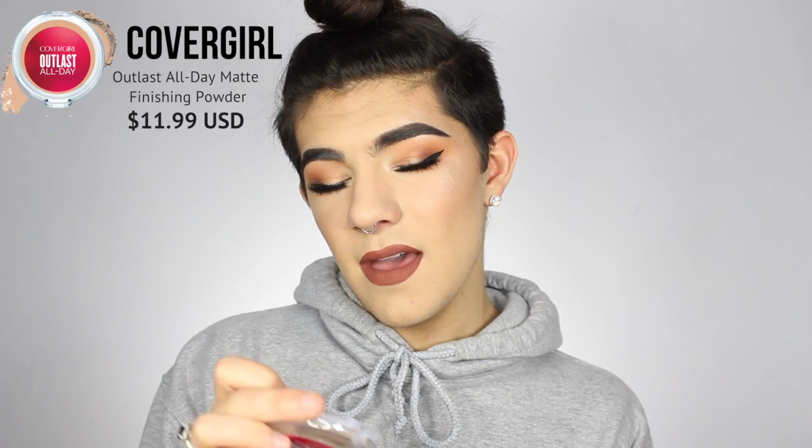Now for pressed powder, a face powder, this is a recent cop for me, but this is the COVERGIRL Outlast All Day Powder. I have it in the shade Fair to Light, and this powder does keep my face matte. This in combination with the AIRSPUN powder is like a match made in heaven. My face doesn't get as oily when I use this.